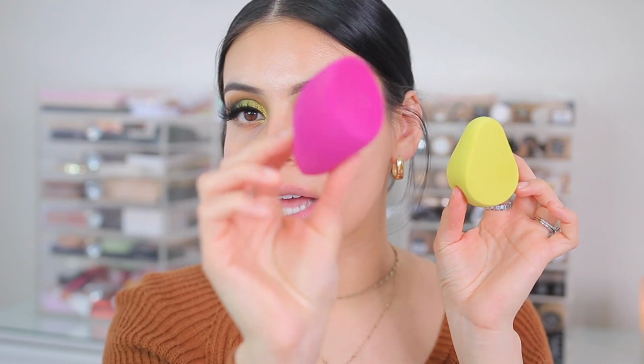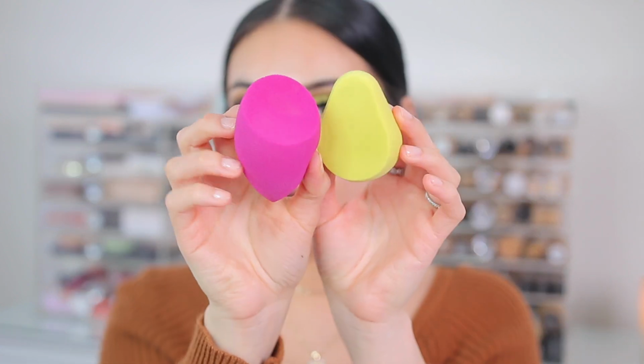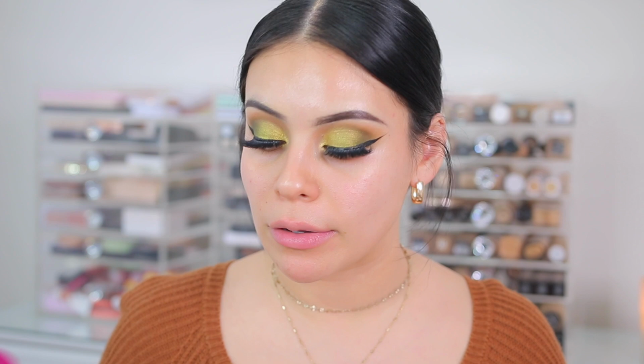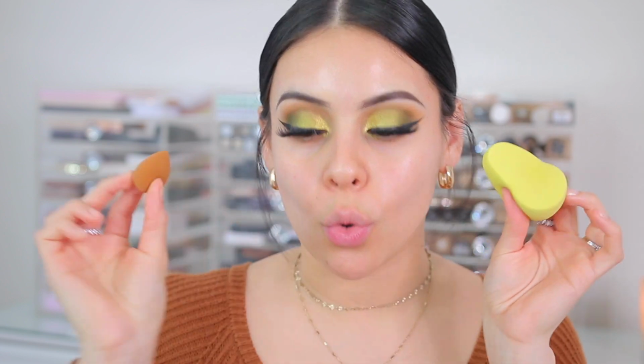This is my favorite sponge at the drugstore, the Total Face sponge. I love how it's angled and I've loved this for years. So comparing both of them, you can see the shape is really the biggest difference, but they're both super squishy and bouncy. And then this is the little guy over here, the little avocado pit. It's so cute. So I'm gonna use this to blend out concealer in the inner corners in just a minute.